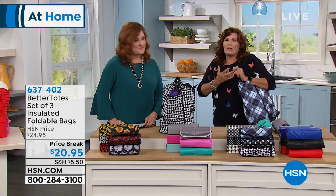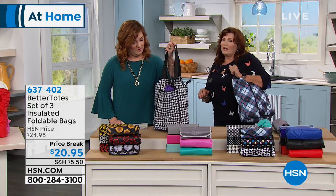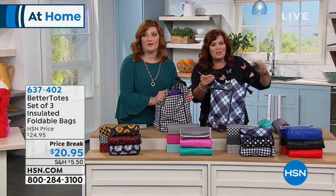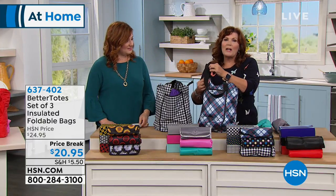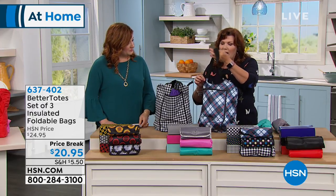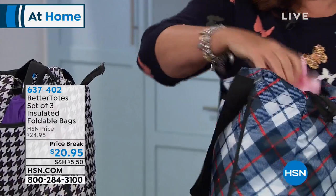Even if you have broad shoulders, husband shoulders, whatever, they're strong and durable. They're super strong. All of the stitching is reinforced at all the stress points, like a whole big, huge triangle stitched up to reinforce so that you can put all the heavy groceries in there.